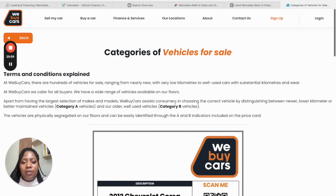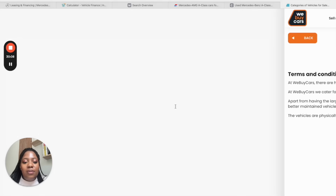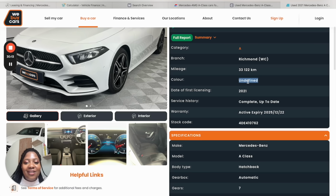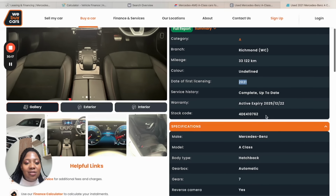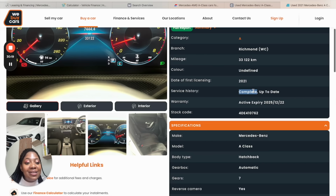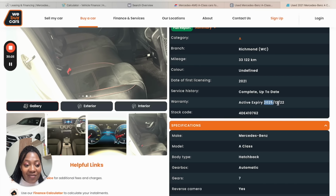Apart from choosing by distinguishing between newer, lower kilometer, and better maintained vehicles, category A, or older, well used, category B. Okay, color undefined. What do you mean? Is it not white? Okay, first license 2021. Service history complete and up to date. Nice. Warranty active and it expires 2025 December.